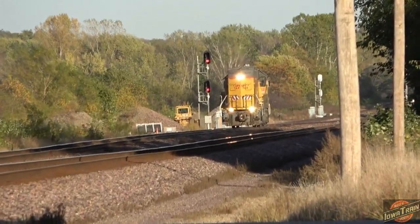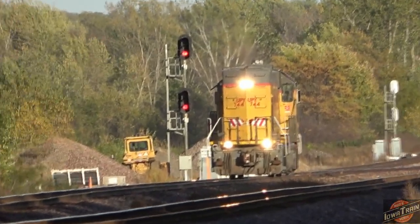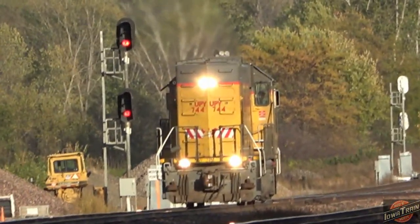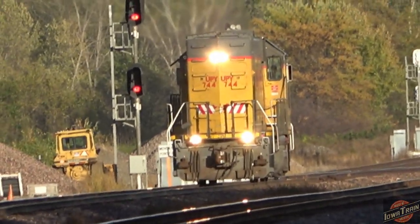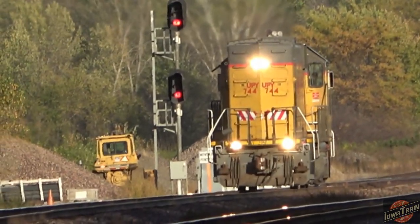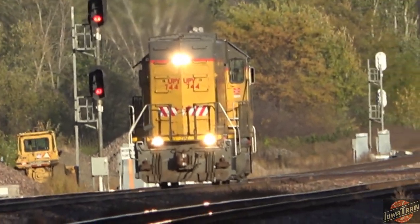I'm here in Montour and just rode my bike down here. And there's another video I got. Now this guy, this looks like the local locomotive that went by earlier eastbound. He was on track two. He had like three tanker cars on there.